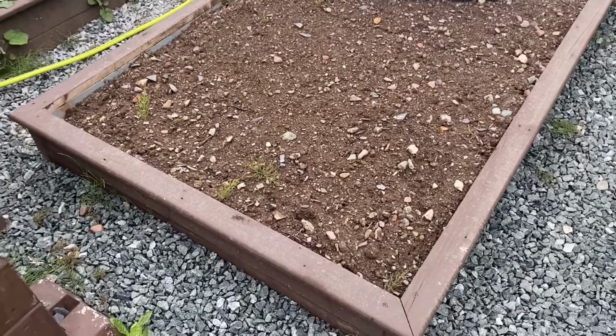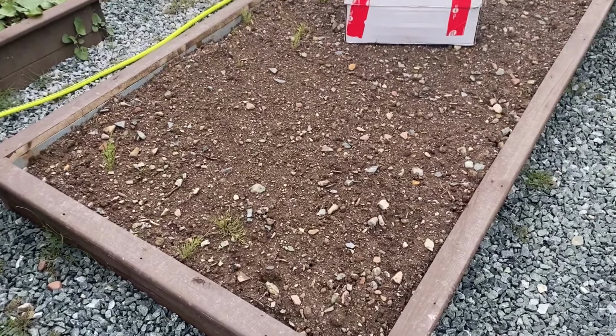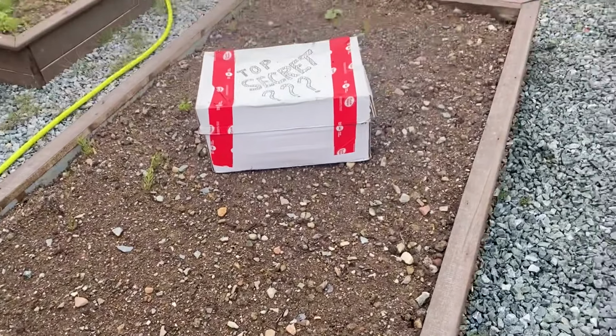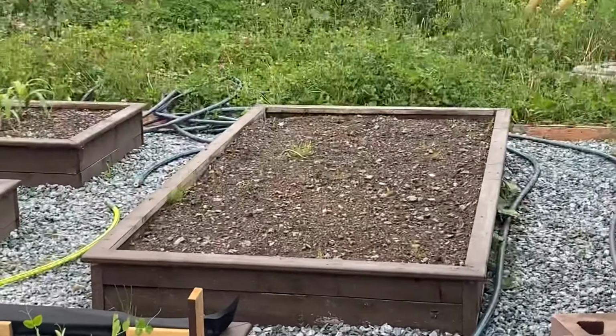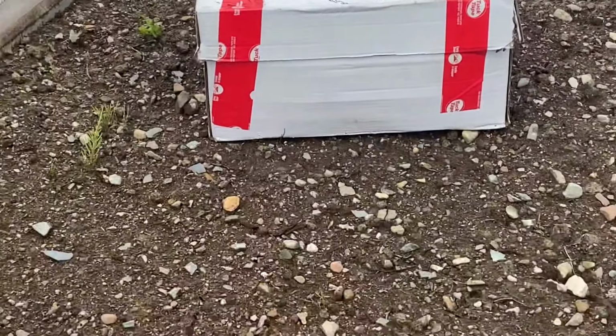Today, we are going to be removing some weeds from this bed right here. We're going to be aerating the soil. We're going to be attaching some of the black weed fabric on this bed. And we'll be doing the same with the bed in the distance, this one right over here as well. This will become our beetroot beds.